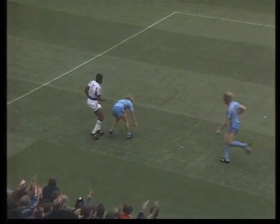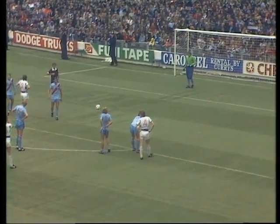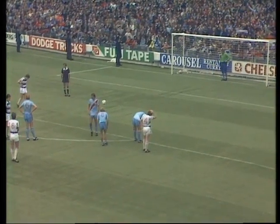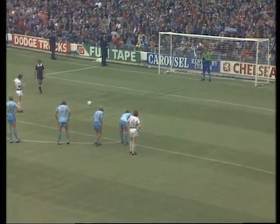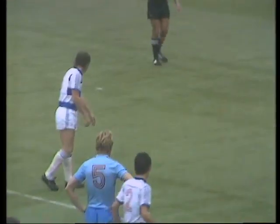Smiley would claim that it was not a handball. The referee decided that it was. A name has gone into Clive Thomas's book. I think Jim Cannon, the Palace captain. And so Clive Allen now with the opportunity of putting Rangers two into the lead.